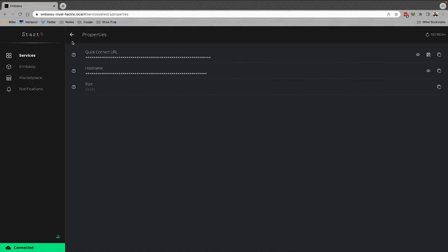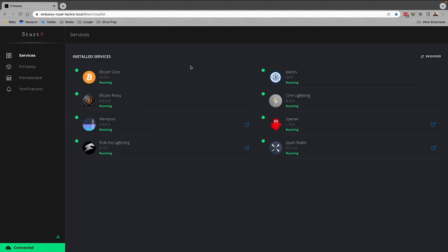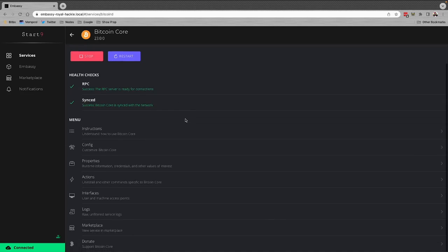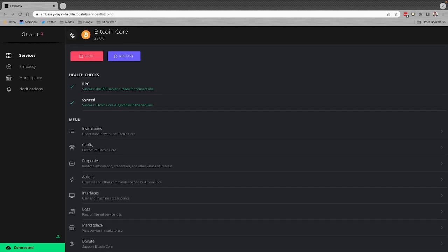In some instances, I will show you here. Let's go back to our services, main services page. You may need to go into Bitcoin Core instead. And this would be if the node settings on your wallet ask for RPC credentials. And so this also is within Bitcoin Core, but under the properties. Okay, and then all of this is here. Again, you can just hit the copy button and paste in whatever information is required of you there, and that will give you access, once again, to your own Bitcoin node, so you don't have to reference somebody else's.